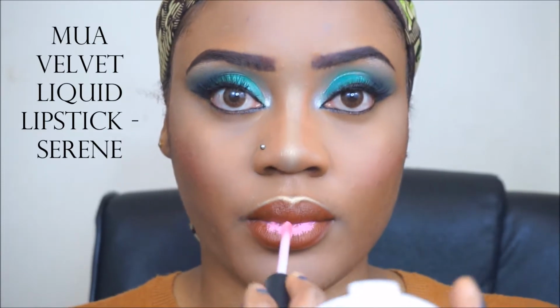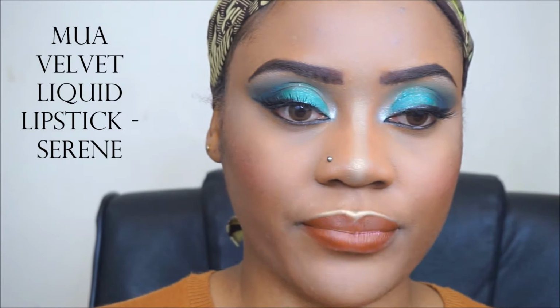You just want to put as much as you want until you get your desired ombre or your desired pink that you'd like. I wanted a bit of a brown pink sort of thing, and you don't have anything like that, so this was the best way I could get it, because I wanted a nude lip, but I didn't want my usual nude lip, so instead I used a brown liquid lipstick.